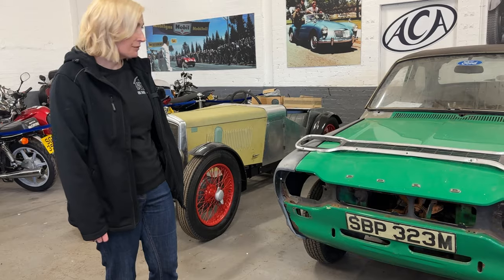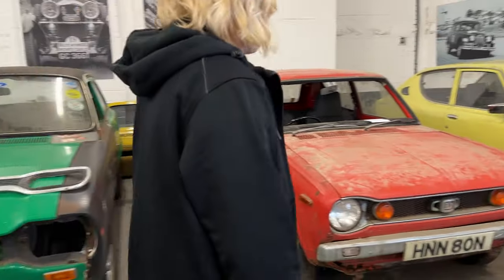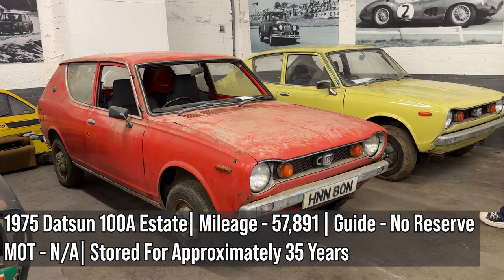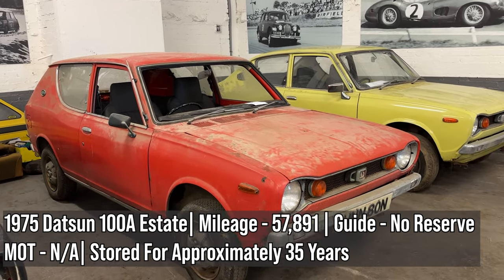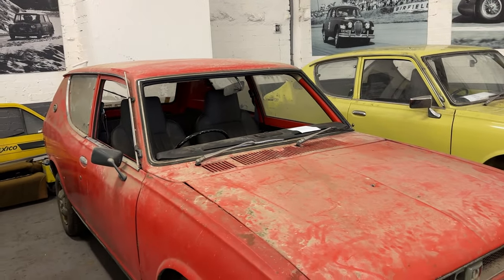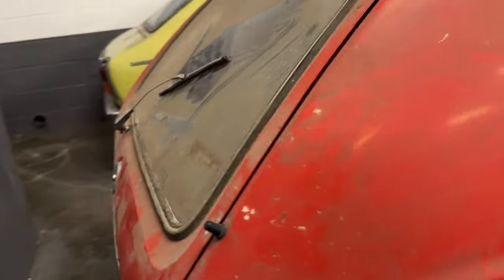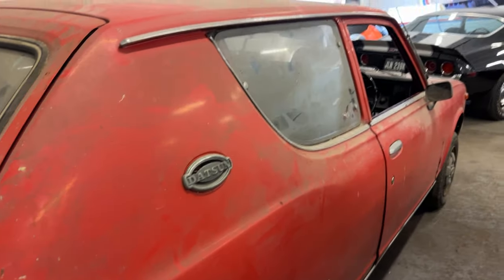More projects to your left, my right, dear. Datsuns. You know more about these than I do. Well, it's a lovely pair. 100A. One's like an estate and one's a saloon, but it's hardly any difference when you look at them in this condition. They both look the same to me, but this one obviously has got the hatchback, in a bit more of a need of repair, I should think, than perhaps the other one.